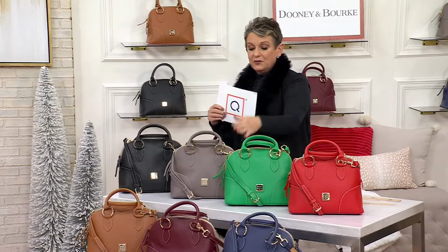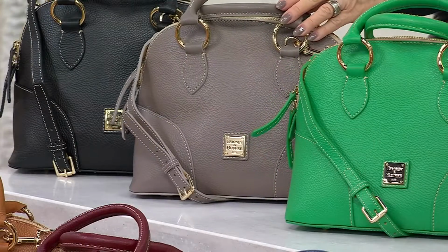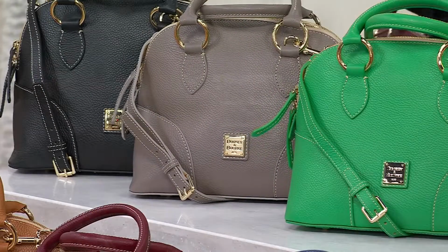Elephant has always been one of my favorite colors. When you don't know where to go, go there. Especially when the gold tone hardware comes in, it becomes cool and warm at the same time.